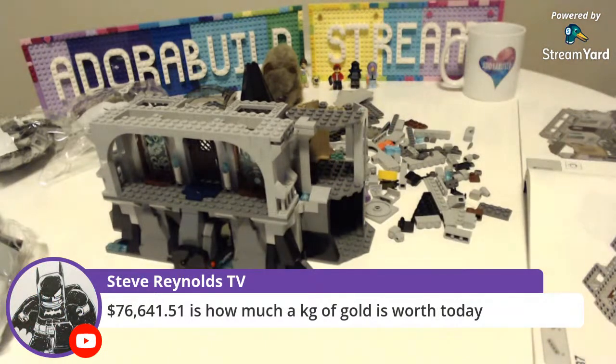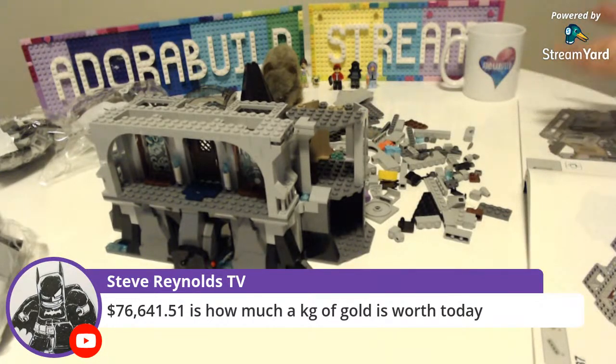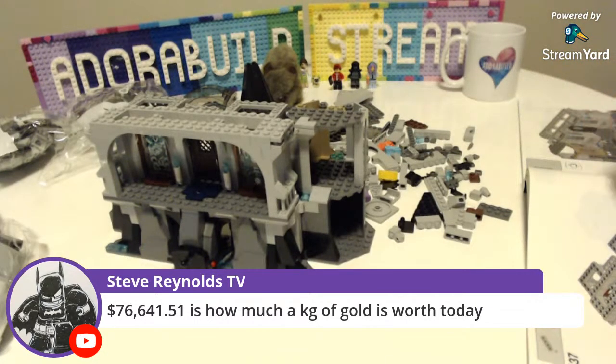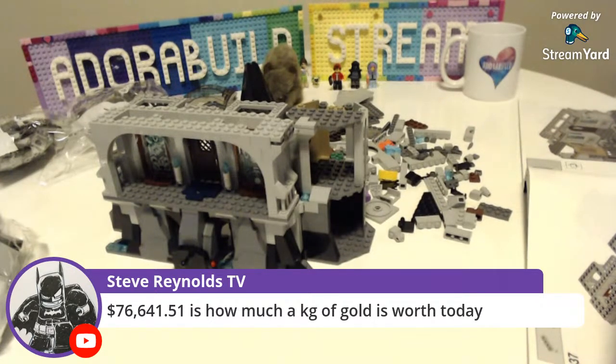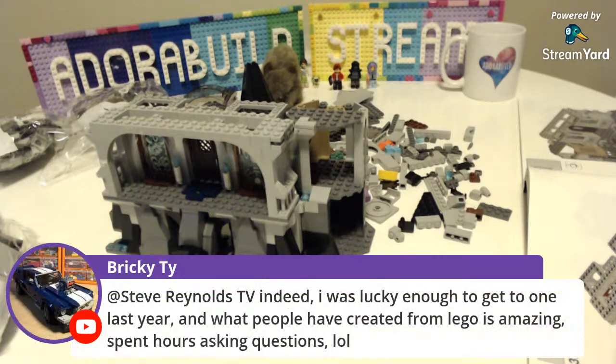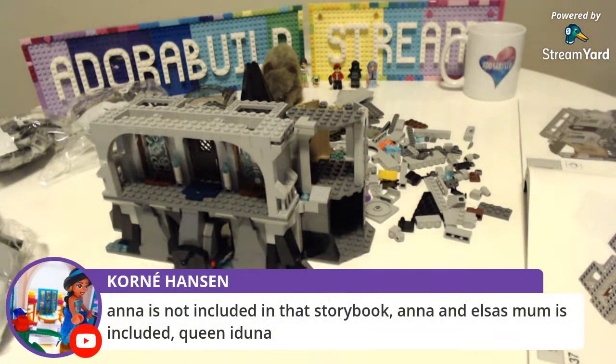That's how much a kilo of gold is worth today. But then what would you do with your gold, Steve? You'd just go back and buy Lego with it. Lucky enough to get to one last year, and what people have created from Lego is amazing. Spent hours asking questions.